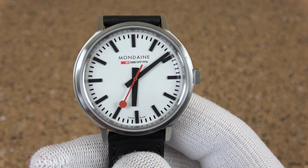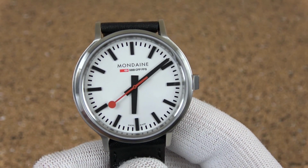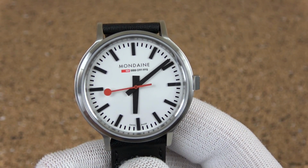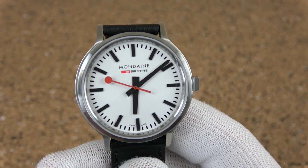So, there are lots of specs out there. If you really have to know, this guy's a 41 millimeter case. It's 11.5 millimeters thick, 47 millimeter lug to lug, and it takes 20 millimeter straps.